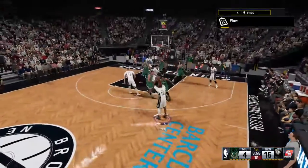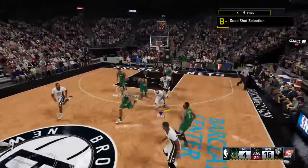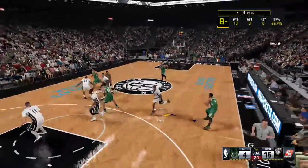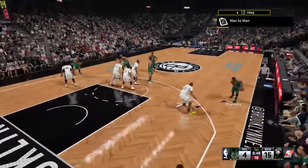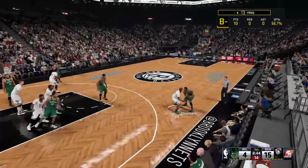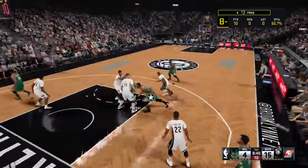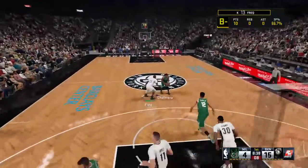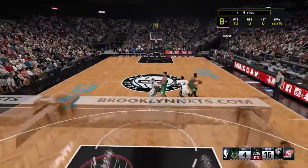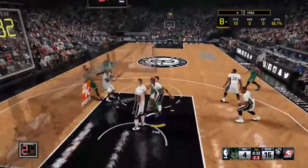Singleton kicks to Freak for the 3. The shot no good. The Bucks go the other way with it. Feeds to Chalmers. Back to Antetokounmpo. Parker right side. He kicks to Chalmers. Down to 5 on the shot clock. Inside. And it's denied.